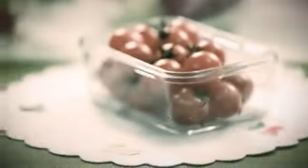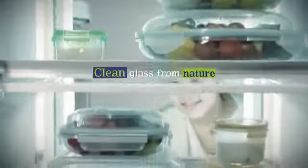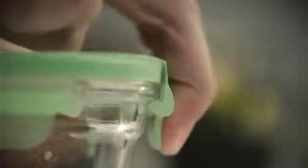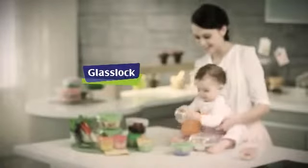Sanitary select organic foods, filled with a mother's love. Such precious food can't just be stored anywhere. Using clean glass given to us by Mother Nature, locking all sides keeps freshness in for a long, long time. Store food for your precious family in a glass lock.